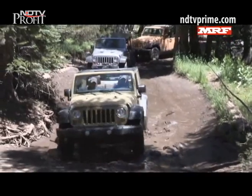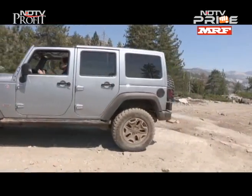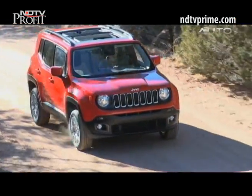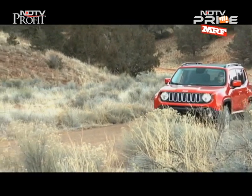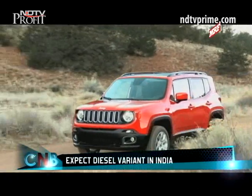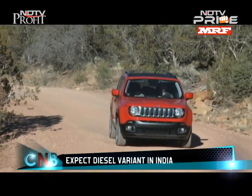Jeep will also launch the 4x4 Wrangler, as we said, but what we will watch more closely is what happens with the subsequent products that arrive starting 2017. Shared compact platforms with Fiat will likely see cars like the Renegade subcompact SUV being made at Fiat's Ranjangaon facility outside Pune. Now that is what will really excite this market, isn't it?